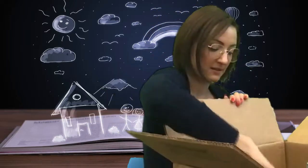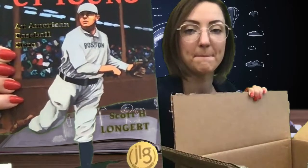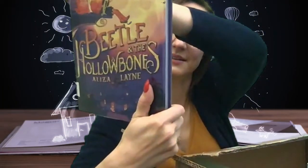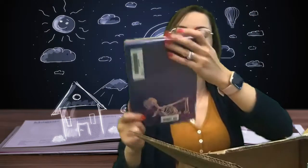We have Mike Lupica, The Turnover. For Mike Lupica fans, basketball fans. We have Addie's Big Splash by Elizabeth Gordon. So it looks like a book about swimming or diving. We have Kai Young, An American Baseball Hero by Scott H. Longard. So this one's a biography. We have Beetle and the Hollow Bones. And this one is a scary graphic novel. Look at that. That skeleton looks so interesting, with that thing sticking out of his head. I wonder about that. Very cool.